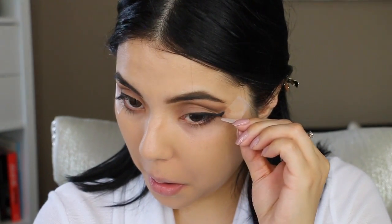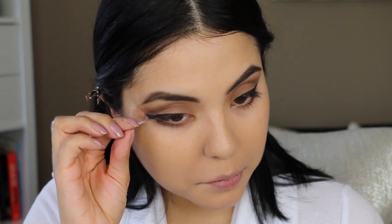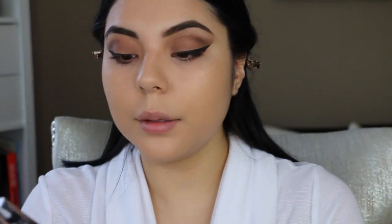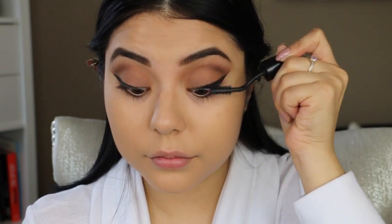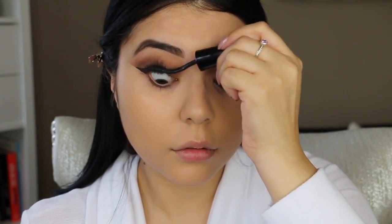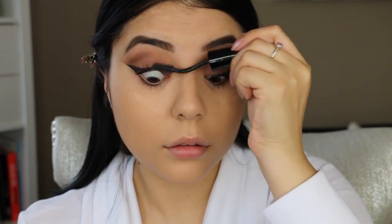Going about halfway, we're not going all the way into the eye. Alright, so now I'm just going to take the Scotch tape off because it's bothering me. Bam. I'm going to be using the Lancome Grandiose fan brush mascara. I'm going to do my bottom lashes actually after concealer.